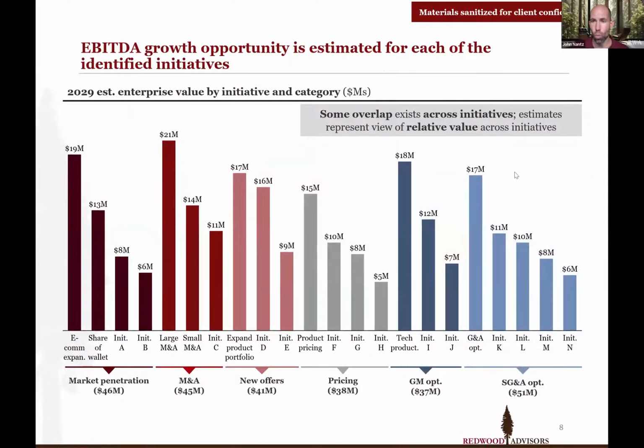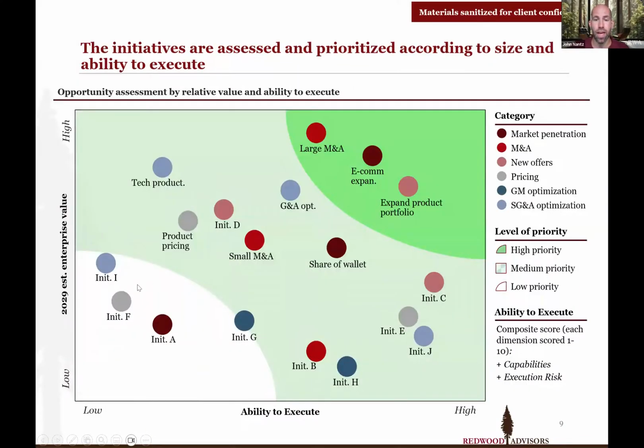So once you have your list of initiatives, a key thing is to say, okay, what are each of these worth? When we're working with clients, we'll actually build a mini business case, working with various stakeholders to size these out to say, look, how big are these and what's the relative value of these initiatives? That's one really key dimension. You've identified the list of initiatives, now how much are they worth? And then what we like to do is combine that with an ability to execute assessment, which is another qualitative assessment.